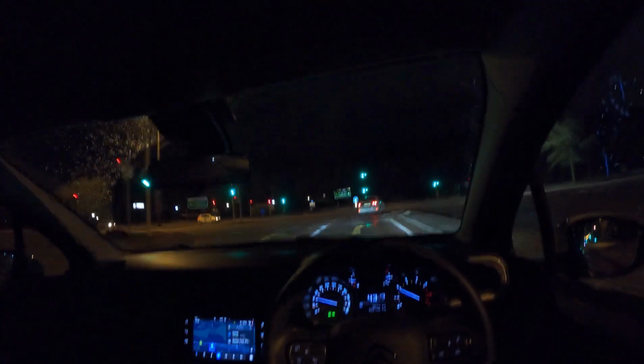This stop start is probably one of the worst that I've experienced, and I turn it off all the time. You have to turn it off via the screen. Everything is controlled via the screen, by the way. But this screen is quite responsive.